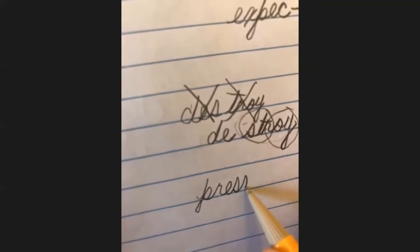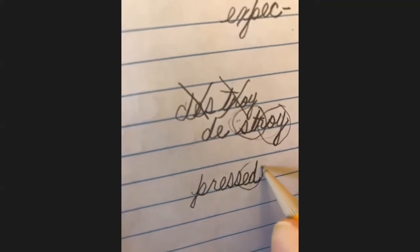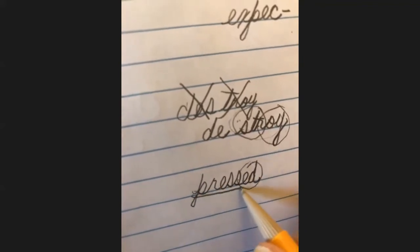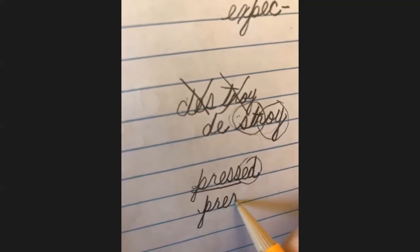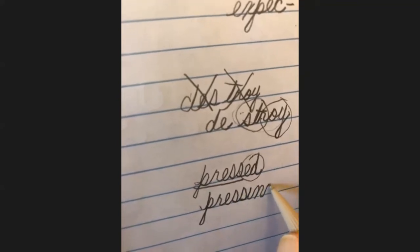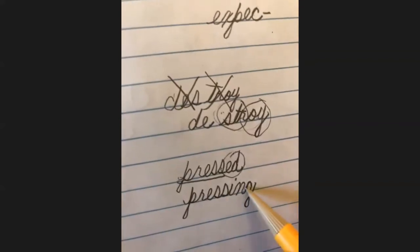Pressed. It's all pronounced together. And even though that's a suffix added to the word press, which is the root word, if we did pressing, so let me write the word pressing. Now, how many syllables is this? Did you say 2? Yes, pressing.